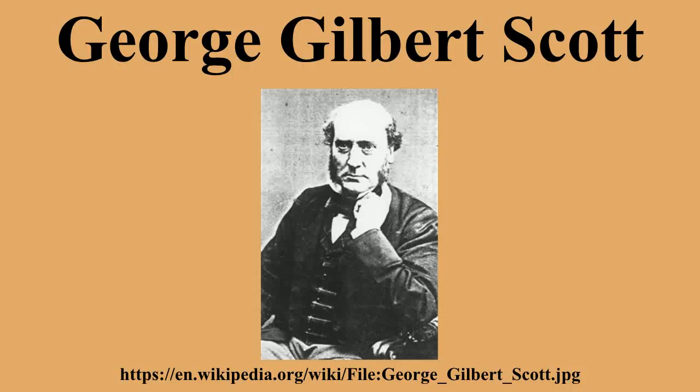Honours. Scott was awarded the RIBA's Royal Gold Medal in 1859. He was appointed an honorary liveryman of the Turners Company, and in 1872, he was knighted. He died in 1878 and is buried in Westminster Abbey. A London County Council blue plaque marks Scott's residence at the Admiral's House on Admiral's Walk in Hampstead.